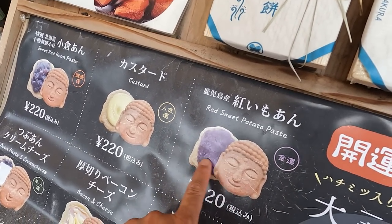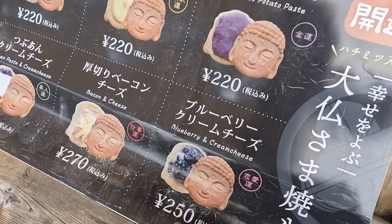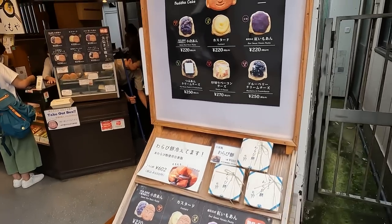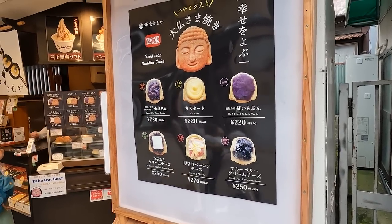I found these pancakes. This one has like sweet red sweet potato inside. This one has blueberry and cheese. Bacon and cheese. Maybe I should try this. Daibutsu Samayaki Good Luck Buddha Cake. Alright, guys. I'm gonna get one more thing, and I am actually super thirsty. So if you don't mind, I wanna get something to drink. I might go get something here at this tea shop right here.